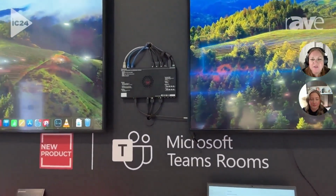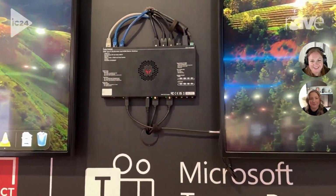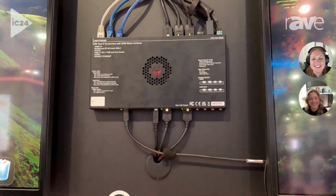And moving on to Lightware. They introduced a brand new product, and there is nothing else like it in the market. This is going to be available in the fourth quarter of 2024. This actually provides multi-screen technology. Thank you. So why don't you tell them what it is?